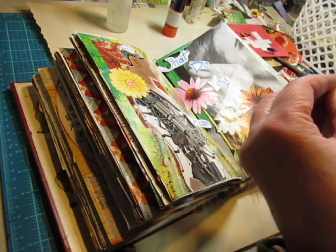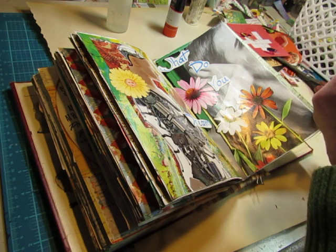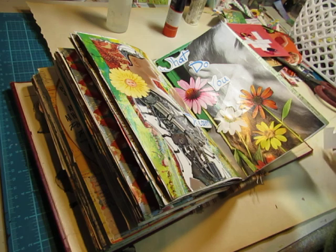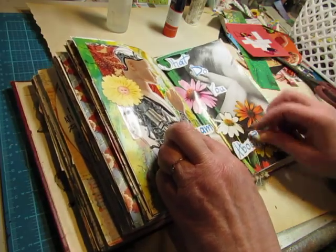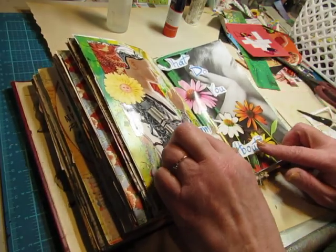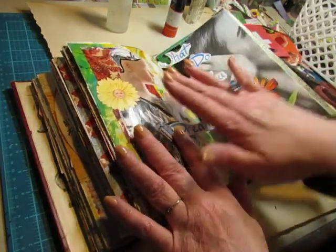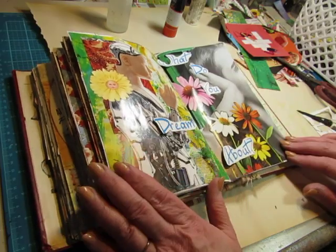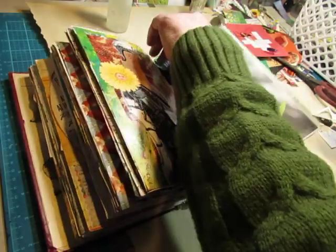Every time I get my glue book out, it just makes me so happy. Or any of my glue books. What do you dream about? If I put the word dream over here, it includes this picture with it. So I think I like that. We're looking good.